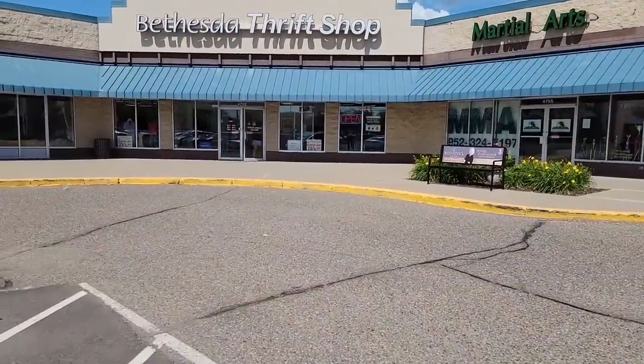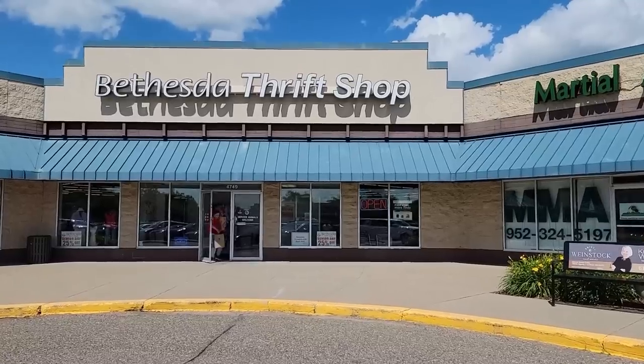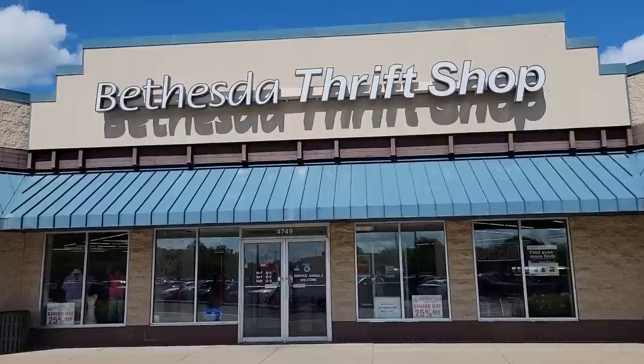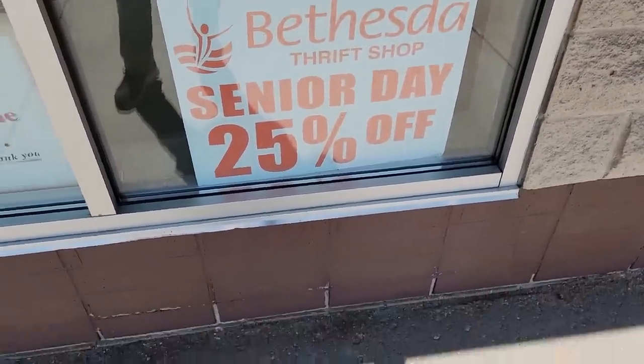Heading into Bethesda Thrift Shop. This is one Peggy likes. It's out in Minnetonka, west side of the Twin Cities. And we're gonna go in and see what they have. Well, they got the sign in the window, so maybe it is senior day today. That'd be nice.